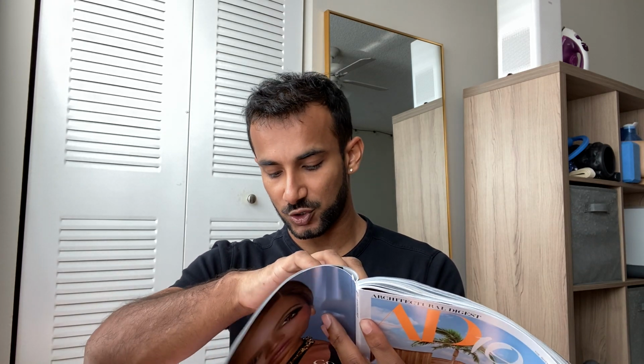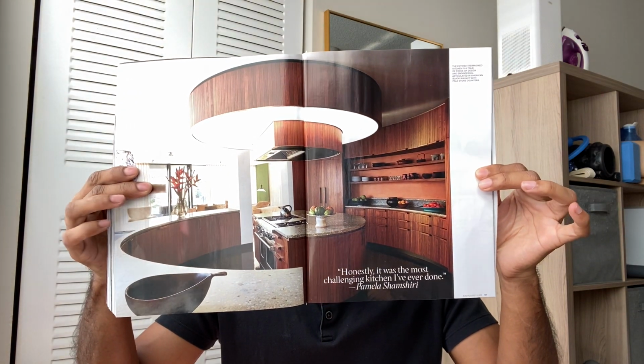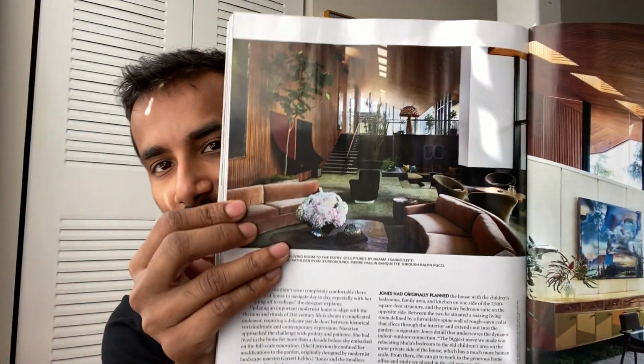Wow, okay, here's the kitchen of that house in LA. Interesting. This is cool. What I like about this residence, and I just like it more and more the more pictures I see, is that it has a sunken living room. Sunken living room is exactly what it sounds like.